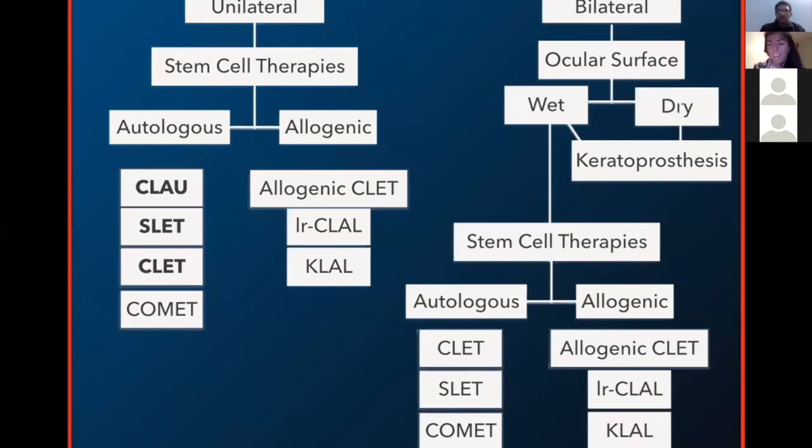So when you have bilateral limbal stem cell deficiency, the first focus should be your ocular surface. Is it dry? If it's dry, or if there are other issues such as a cost issue, or if there are systemic immunosuppression issues where patients cannot tolerate immunosuppression, keratoprosthesis may be a valid and the ideal procedure of choice. However, if your ocular surface is wet, you have the choice of a K-Pro or stem cell therapies.